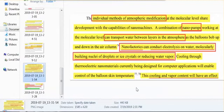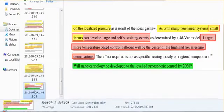Cooling and vapor content, which will have the effect of cooling the atmosphere, dropping the temperature, perhaps making it feel like ice. It will have an effect on localized pressure. Small inputs can develop large and self-sustaining events. Larger, more temperature-based control balloons will be the center of the high and low pressure perturbations.